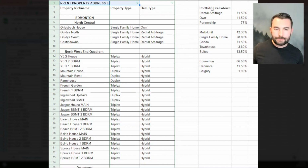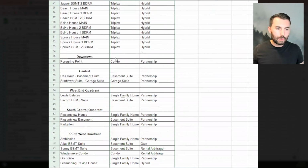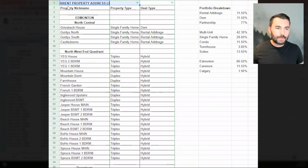So we do talk about many different structures of ways that you can do short-term rentals. We talk about rental arbitrage, we talk about the partnership model, and also ownership, okay? Because there are lots of different names that you can dig into and lots of terms that get thrown around in the industry. Those are really the three main strategies you can use and implement in order to acquire units in this industry.